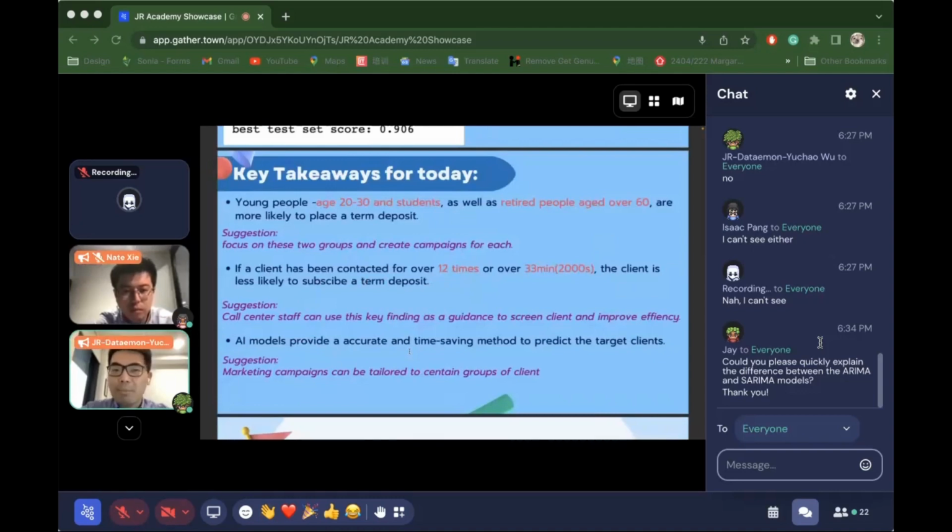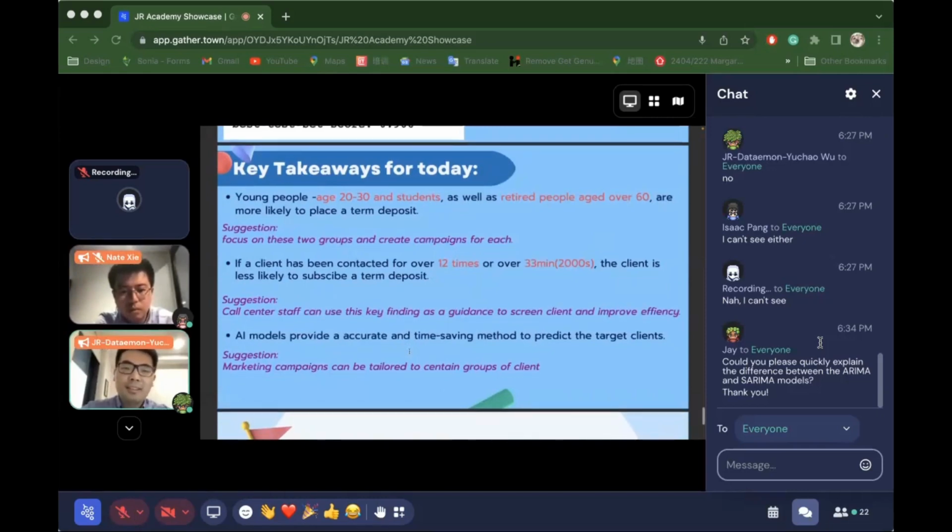We know that young people, especially aged between 20 to 30, and students, as well as retired people or people aged over 60, are our key clients and are more likely to place a term deposit. So our suggestion is we focus on those two groups and create campaigns for each of them.